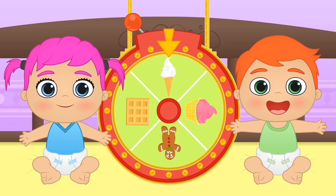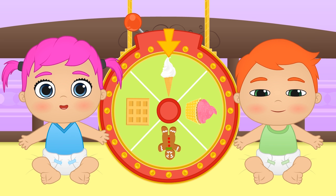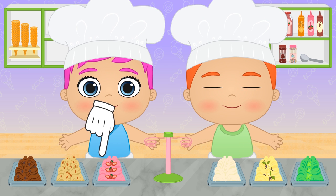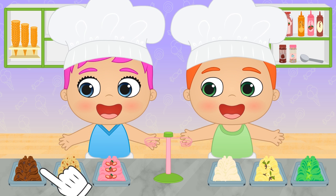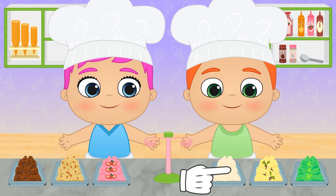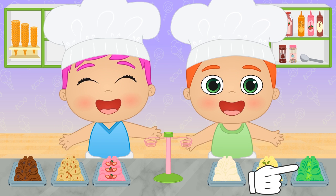Yay! Refreshing ice cream! Wow! We have so many different flavors! There's chocolate, almond, strawberry, fior di latte, vanilla and mint!